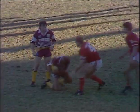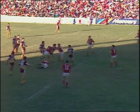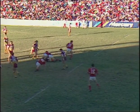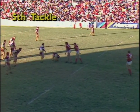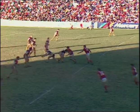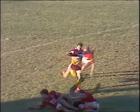But the Broncos haven't been all that flash on the road, David. They've had 6 outings, only the 2 wins against Parramatta and South, and losses to St George, North, West and Balmain. Well, they're really under the hammer here at the moment. Brisbane playing away from home. There's a parochial crowd, very vocal as well, and they're under pressure, and there's an indication of it.